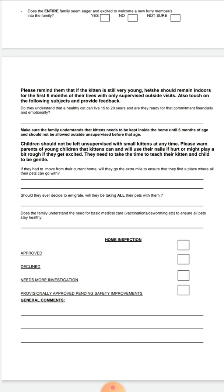Please warn parents of young children that kittens can and will use their nails if hurt, or might play a bit rough if they get excited. They need to take the time to teach their kitten and child to be gentle, and I would say be gentle with each other. So definitely don't leave them unattended.